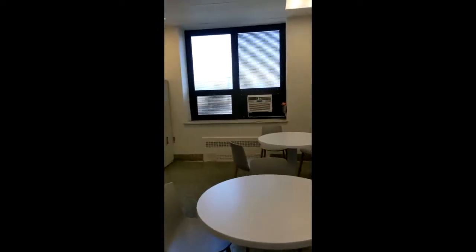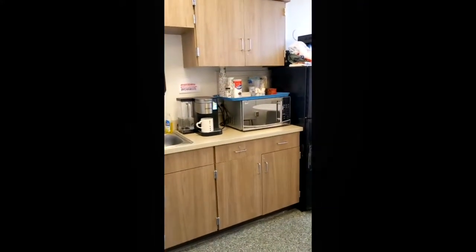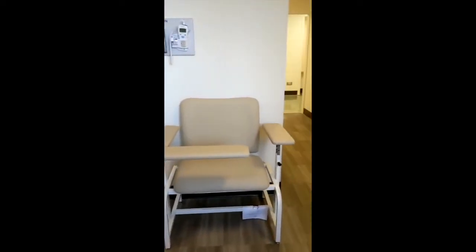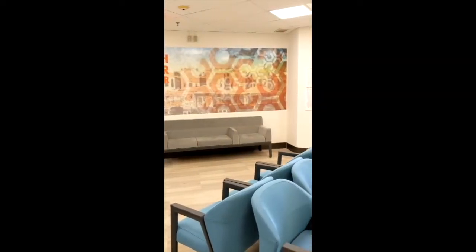This is our team break room where we'll have lunch together, and this is our triage room where our MAs and our nurse, as needed, can bring patients back, get blood draws, and help decide if a patient needs to be seen right away, as we do see walk-in patients.